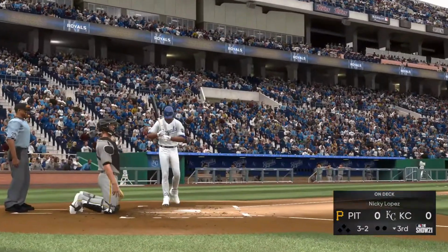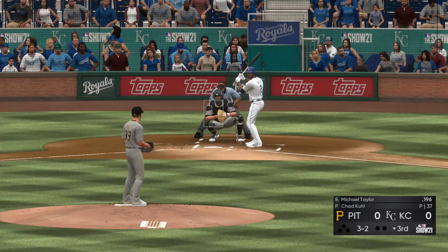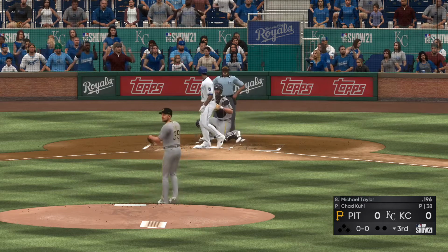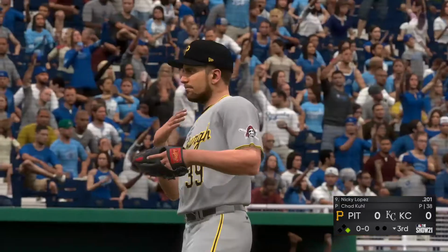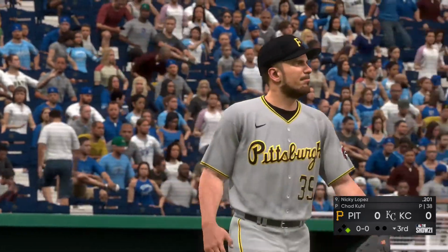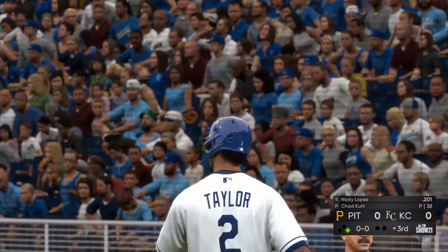You do not want to walk the 8-hole hitter. It just opens up so many options. Do we bunt him over to second with the 9-hole hitter? Do we try and play for that big rally with the top of the order coming up? This is a huge pitch. You can't allow this guy to walk. They haven't been able to register a hit against this guy, but at least they have a base runner here. We'll see if that leads to something.